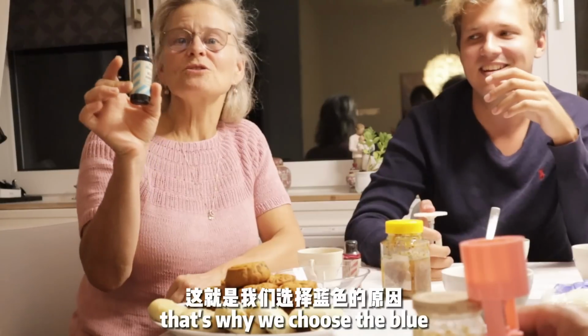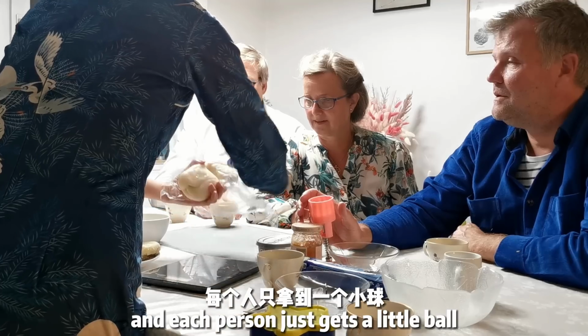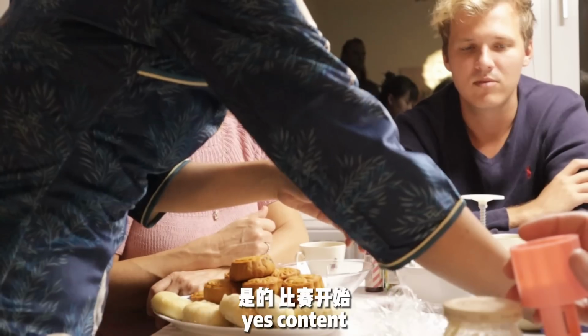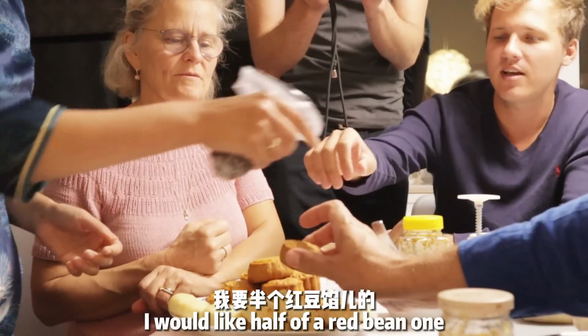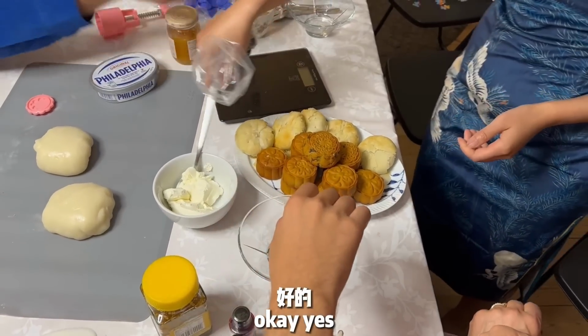That's why we choose the blue to match your beautiful dress. Can each person just get a little ball and they can do with it whatever they want? And we have like a family exhibition at the end. Yes. Contest. This is not this dough, right? No, it's not. I would like half of a red bean one. The flour is five nuts. Okay. Yes. But what does that mean?